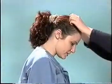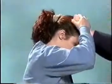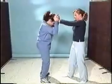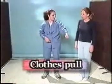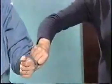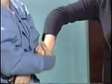You would want to do the same thing for this type of hair pull. Put your hands over their hands and hold them there until you can get somebody to help get them off of you. The same holds true for a clothes pull. If a client is pulling onto your clothes, you do not want to pull away. What you do want to do is hold their hand to your clothes and get some help for that person to come and pull them away from you.